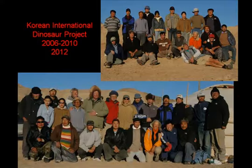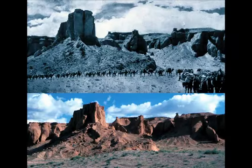That partially overlapped with another set of expeditions we did called the Korean International Dinosaur Project. There were up to seven or eight nationalities working on this particular project. We finished that officially in 2010, although we still had leftover money, so we went again last year. We collected lots of good material as well. Most of our focus has been in the Nemegt Basin, but we certainly go to a lot of the more famous sites.